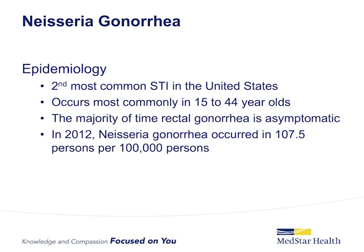Neisseria gonorrhea is the second most commonly reported bacterial STI, or sexually transmitted infection, in the United States. It is most commonly found in young, sexually active adults, with 95% of cases occurring in 15 to 44-year-olds in 2012. The majority of rectal gonorrhea are asymptomatic. Specifically, more than 50% of males and up to 95% of females with rectal gonorrhea do not report symptoms.